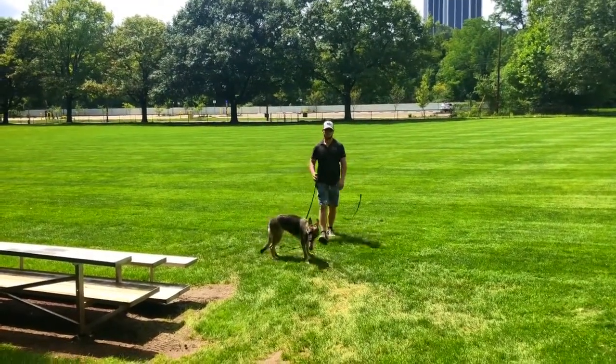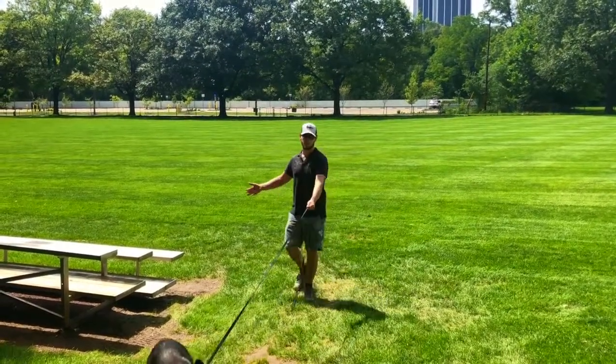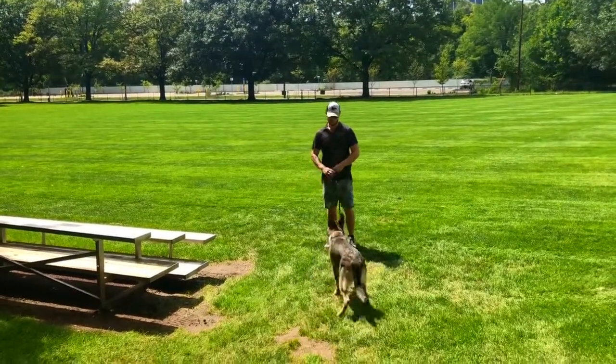Okay, as you can see, she does know come. Her sit, it's a little stable. She popped up just from me walking away for a little bit. Let's see how she does it down. Come. Good come, good girl.